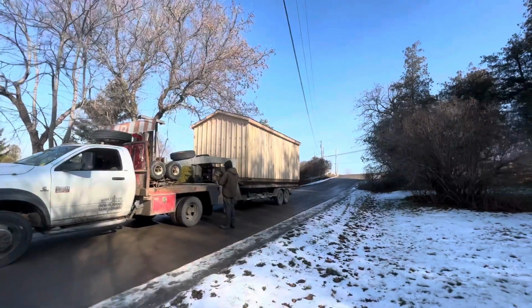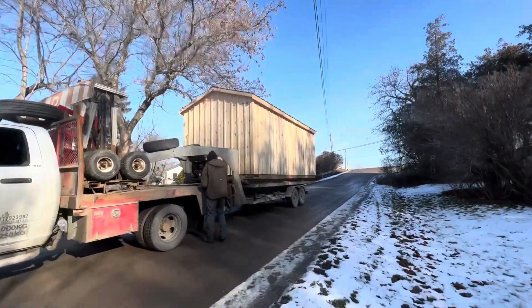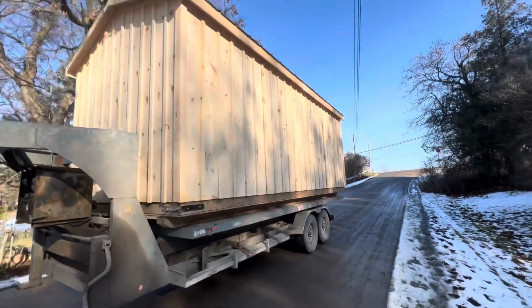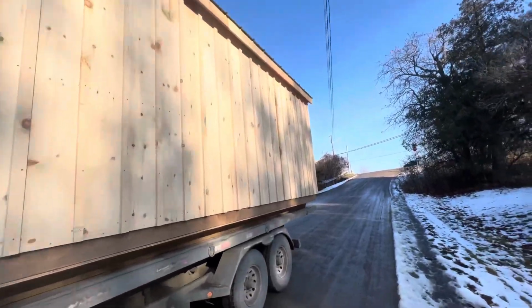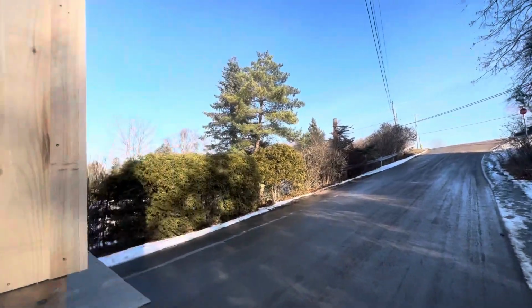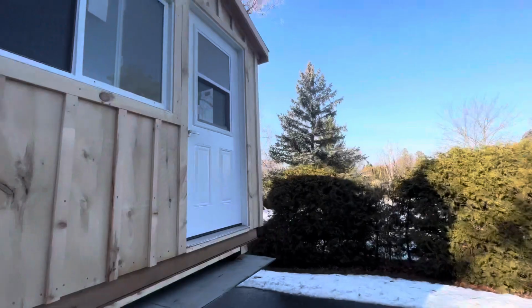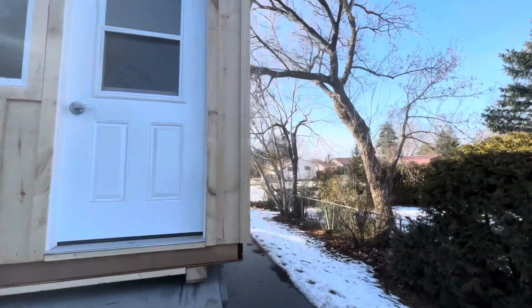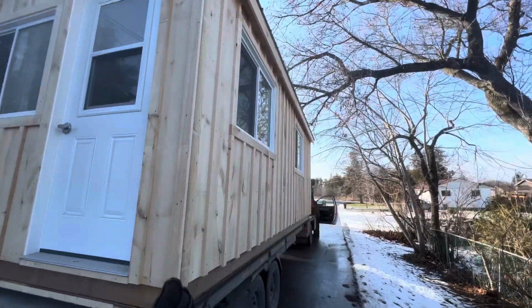So this is a beauty little custom build. It's an 8x20, so no permit needed for this one. No window on this side or this side. And then we've opted for the door to be closest to the house. You'll see once we get it in there. One of our new 4x3s, and then two more of these over there.